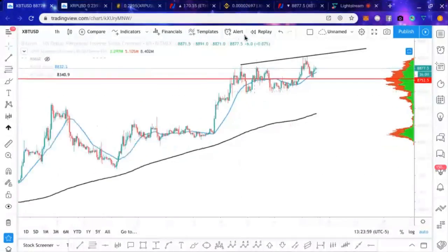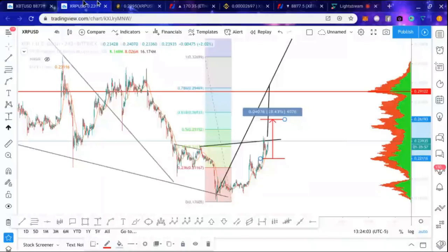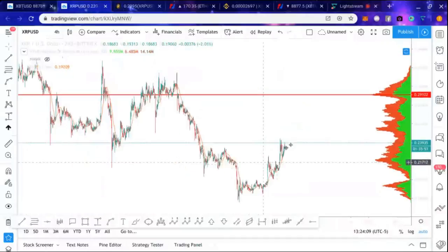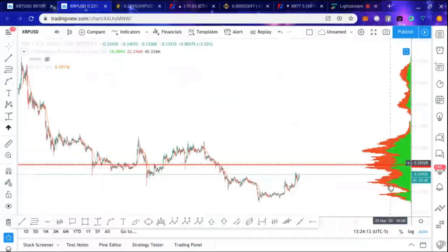Now, if we look at XRP, though, that's kind of why I wanted to do this video. XRP has not broken out yet. So let me zoom out. On the right side is the VPVR, it's a great indicator. It's probably one of my favorite indicators when it comes to this trading because you can see where there's a lot more. Like right now, for example, we have a pretty decent sized liquidity gap in XRP USD.